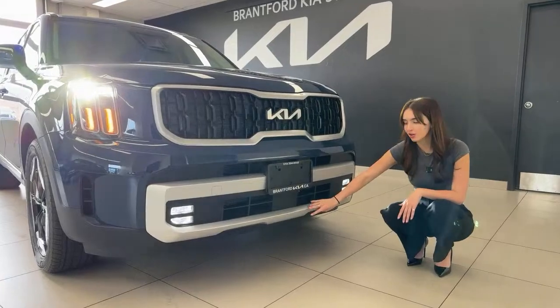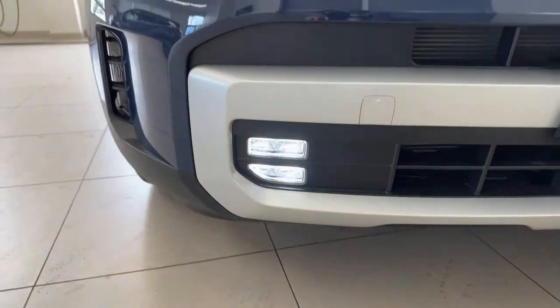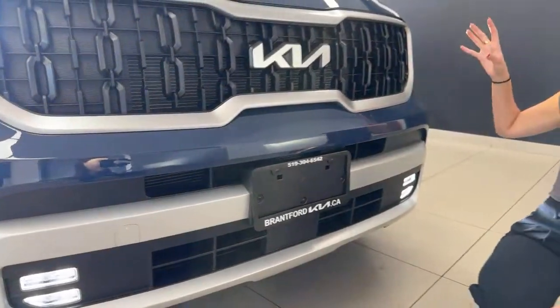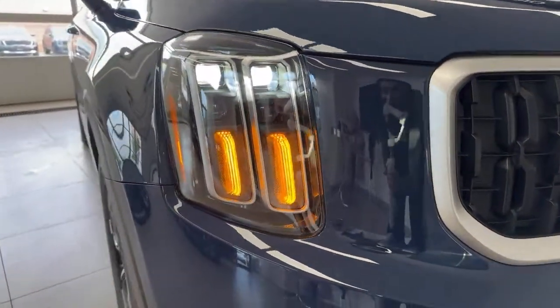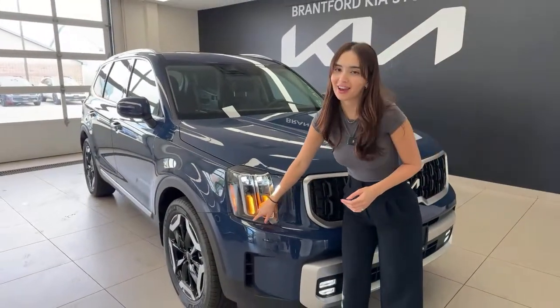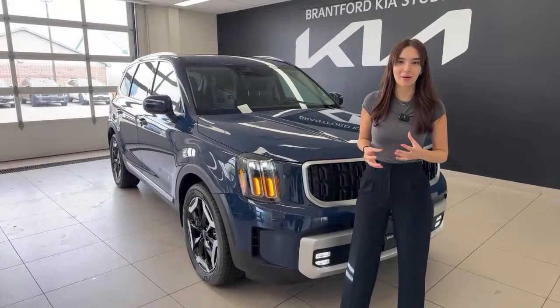For your skid plate, you again have that beautiful silver chrome finish, and you do have LED fog lights on this trim level. For the rest of the lighting, you can see we have full LEDs, and you have a beautiful amber daytime running light. I can't look at it right now because it will blind me, but Charlotte will get a closer look at what I'm talking about. If you saw the Telluride in its initial release, you may know it had that beautiful rectangular amber daytime running light that again was on all the time and it looked stunning.